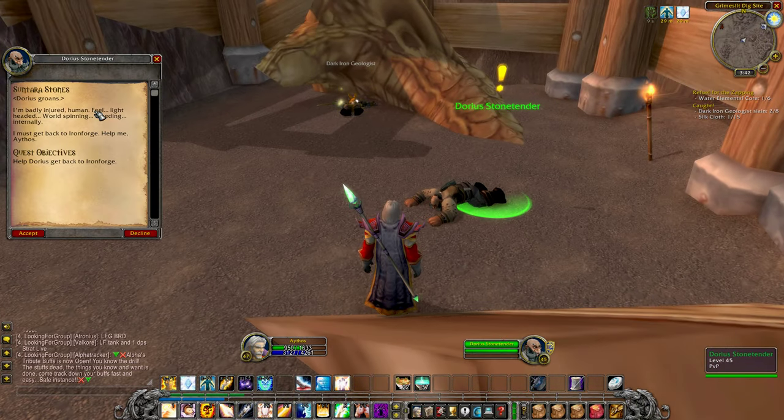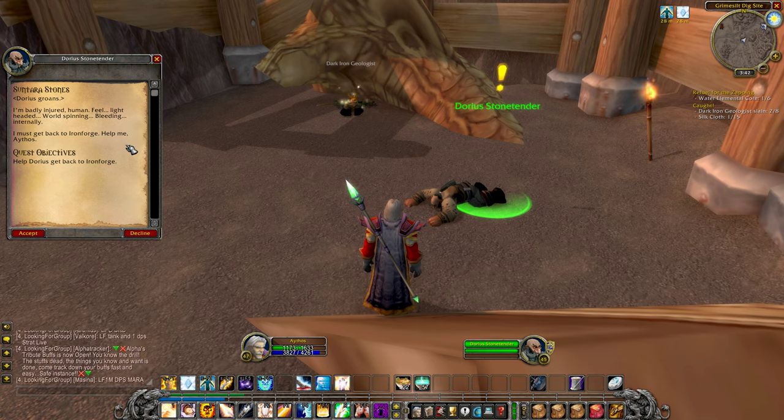Oh, he's alive. Dorius groans. I'm badly injured, human. Feel lightheaded. World spinning, bleeding internally. I must get back to Ironforge. Help me.